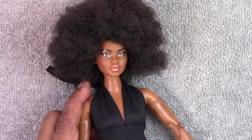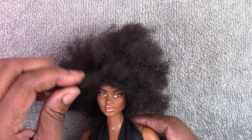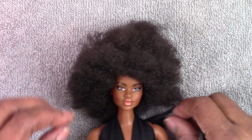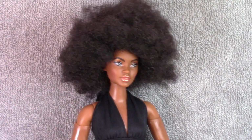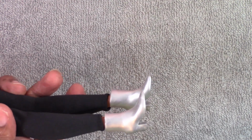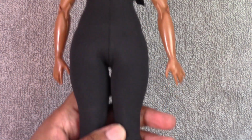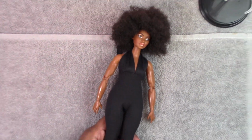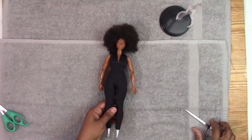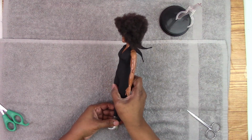And there's a close-up of her beautiful, beautiful face. And I think I'm going to call her CeCe because she reminds me of CeCe Winans. See her boots. They have a slight little heel on them. Not much. And they're like a pearlized silver metallic. So, let me go back and there we go. So it's a cute little heel on her boot.